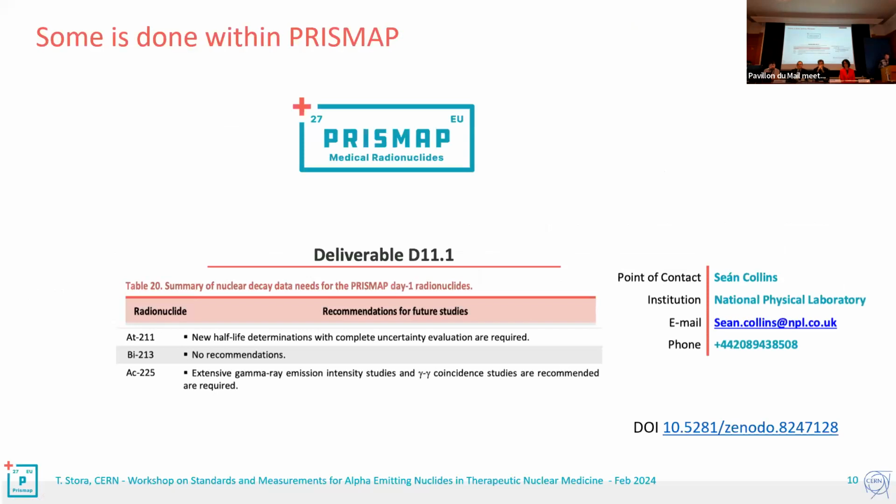As I mentioned, and I don't know if Sean has arrived, he was coming, I think, this afternoon. So we had indeed some limited activities on developing the data related to these radionuclides. And for instance, if you go again on the PRISMAP platform, if you look at the publications, or if you go directly, we are publishing that on this open access Zenodo platform.